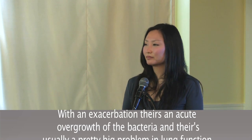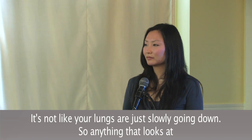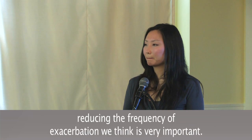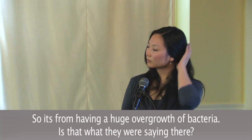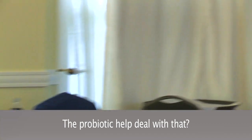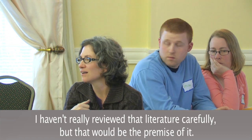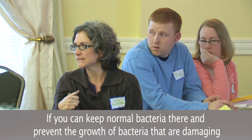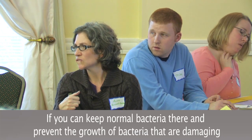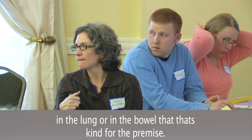And there's usually a pretty big drop in lung function. It may not be permanent, but we think the exacerbations are the things that cause the most damage over time. It's not like your lungs are just slowly going down. So anything that looks at reducing the frequency of exacerbations, we think is a very important thing. So it's from having a huge overgrowth of bacteria, and they were saying the probiotic helped deal with that? I haven't really reviewed that literature carefully, but that would be the premise: if you can keep normal bacteria there and prevent the growth of bacteria that are damaging to the lung or in the bowel, that's the premise.